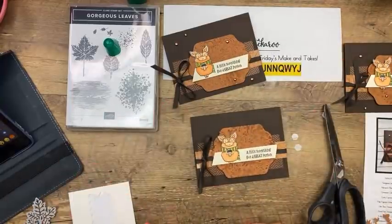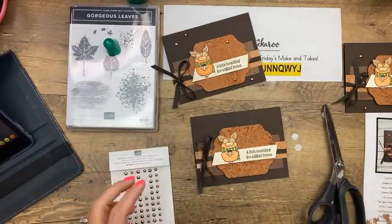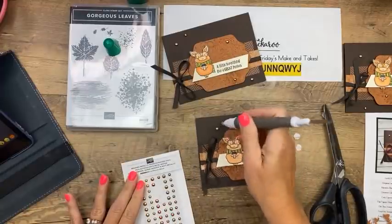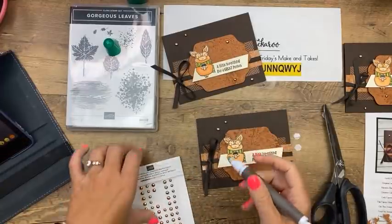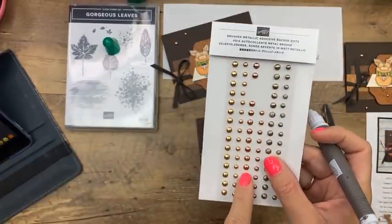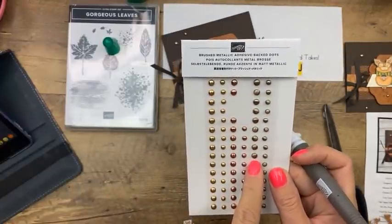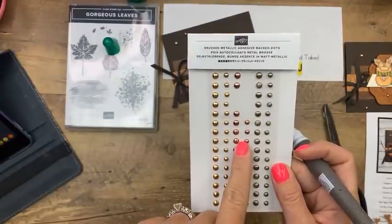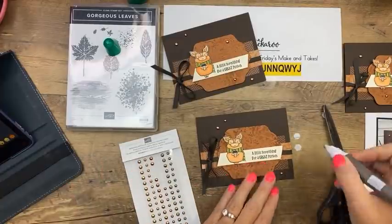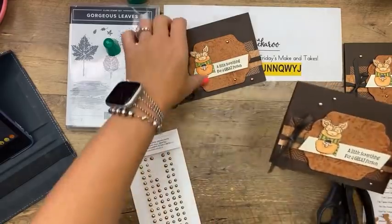All right, so dimensionals, I sandwiched the ribbon. And last but not least, we're going to add a few of these brushed metallic adhesive dots. They're really cool. We've got gold and is that bronze? And then what is that? That's like a gold also. I don't know what to call them. Gold, bronze, or copper? I don't know. Anyways, I'm using that middle color. All right, we're just going to add a few. And there we go.